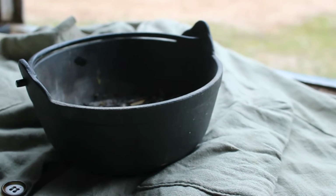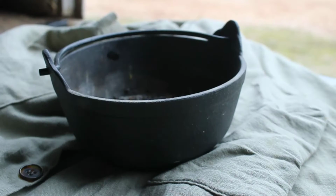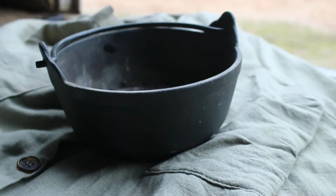So this is the one that I use for doing banishing spells. I'll write something on a piece of paper and burn it over this one because it's a large enough diameter to catch all of the ashes. This one, on the other hand, I will also do smoke cleanses in.